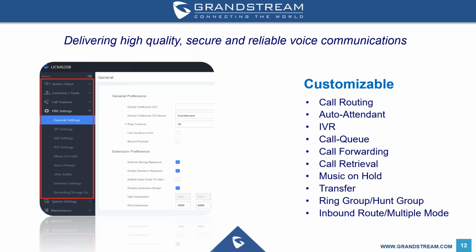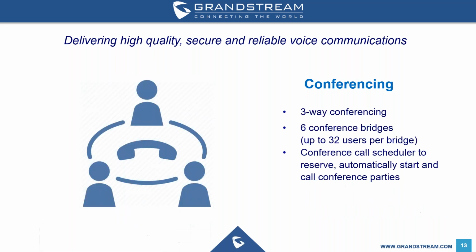You can also customize your call queues, call forwarding, call retrieval, music on hold, transfer, and typical ring groups or hunt groups. So you have all this typical set of features that a PBX supports.